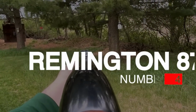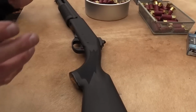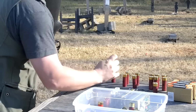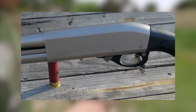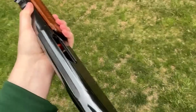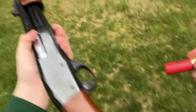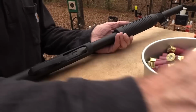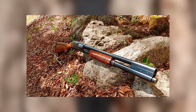Number 4. Remington 870, $550. The Remington 870 shotgun is one of the most popular shotguns ever produced and has been in production since 1950. It is a pump-action shotgun that is commonly used for hunting, sport shooting, and home defense. The Remington 870 has a simple design that is easy to use and maintain. It is available in a wide range of configurations to suit different purposes and preferences, with variations in barrel length, mag capacity, and stock design.